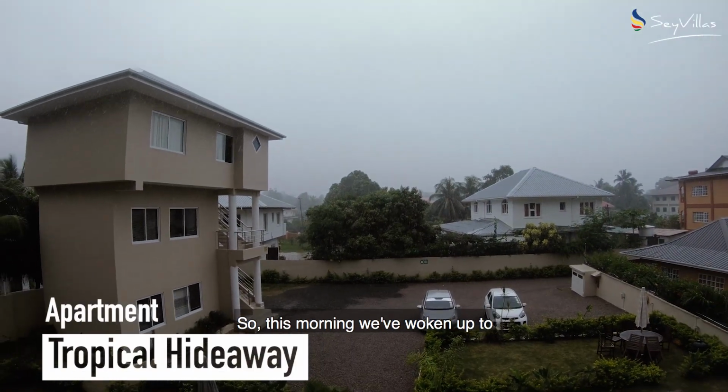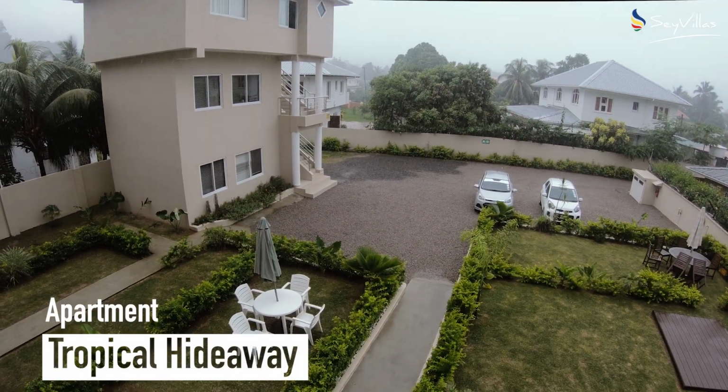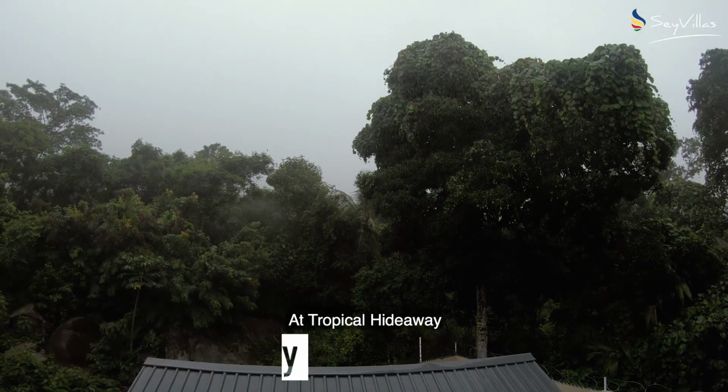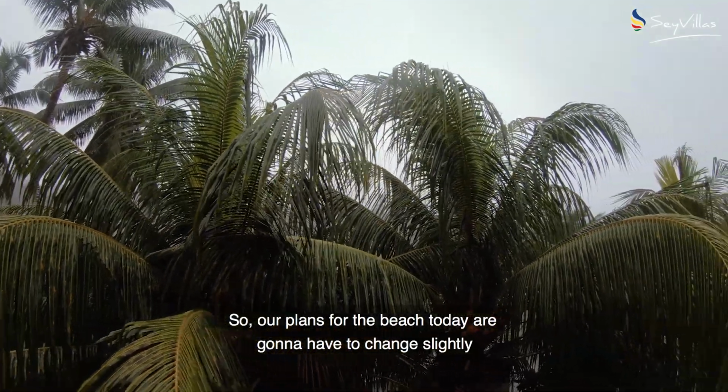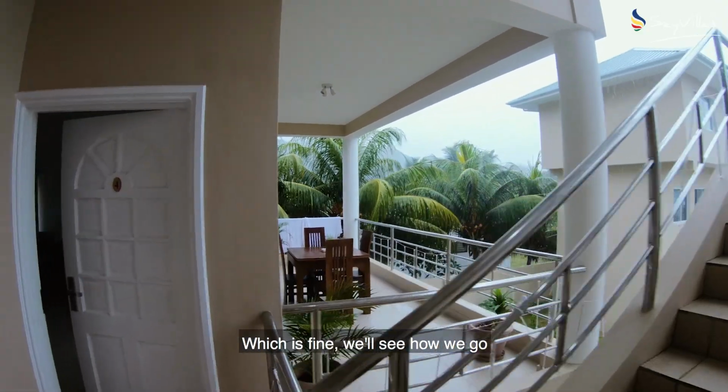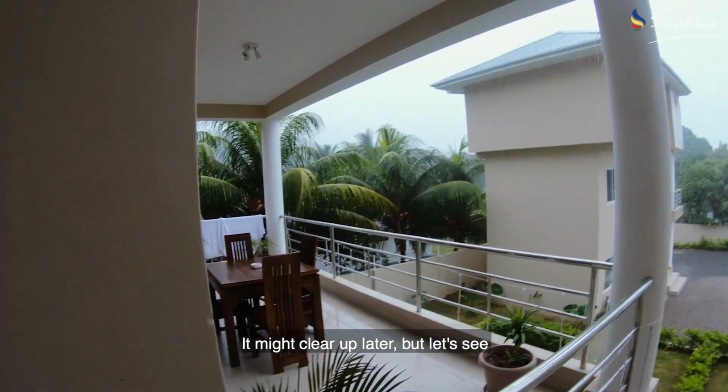So this morning we've woken up to this slight downpour at Tropical Hideaway. So our plans for the beach today are gonna have to change slightly, which is fine. We'll see how we go. It might clear up later, but let's see.